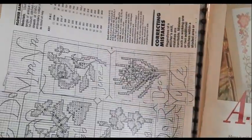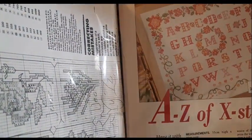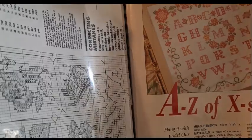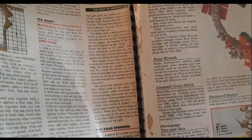But yeah, I wasn't going to show you the whole thing, but I looked at the dates. Now these go from, I think the latest is 1992. And some of them are from the 1980s.